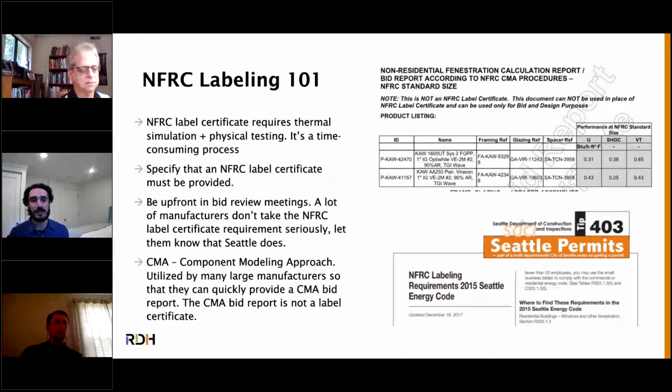Just to be loud about it, just to make sure. And I'd say get it onto the construction schedule. When is that CMA bid report going to be submitted, so that it's in time for the permit submittal, and when is the label certificate going to be available? Make sure that's already in their schedule.